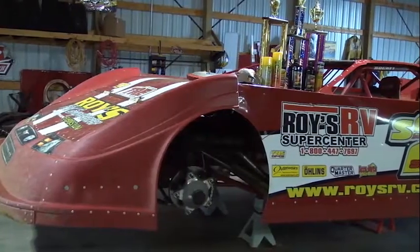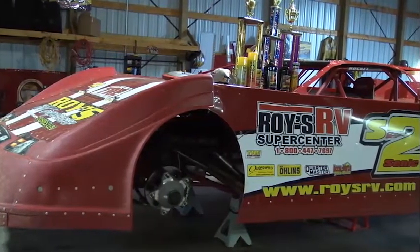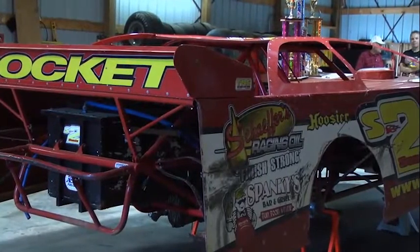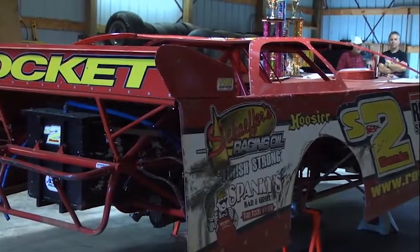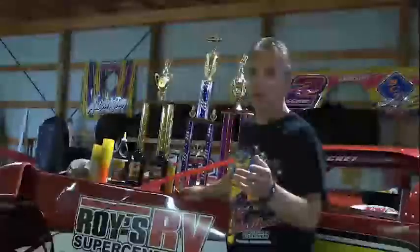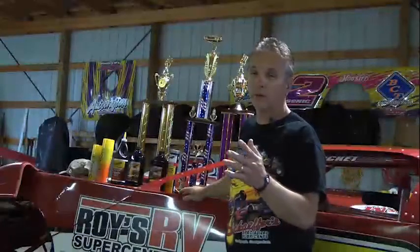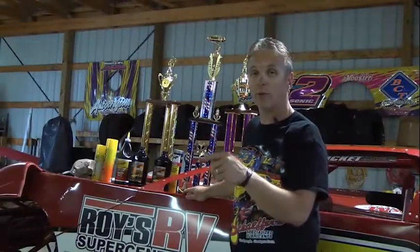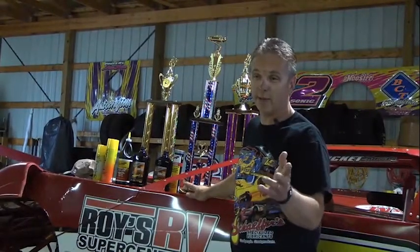We are two-time defending track champion at Elkins Motor Speedway. That's our home track here in Elkins. Currently, we're leading the points again for the third year in a row with just 2 races to go. Also, we are leading the point championship at Roaring Knob Speedway in Markleysburg, Pennsylvania, at the present time.